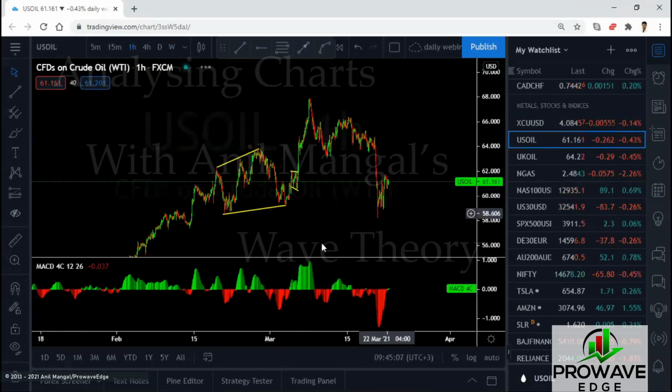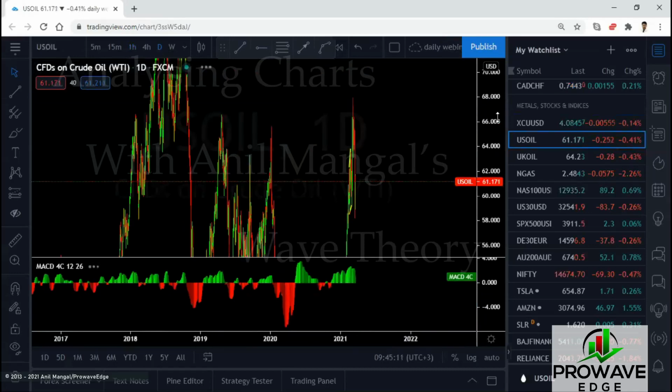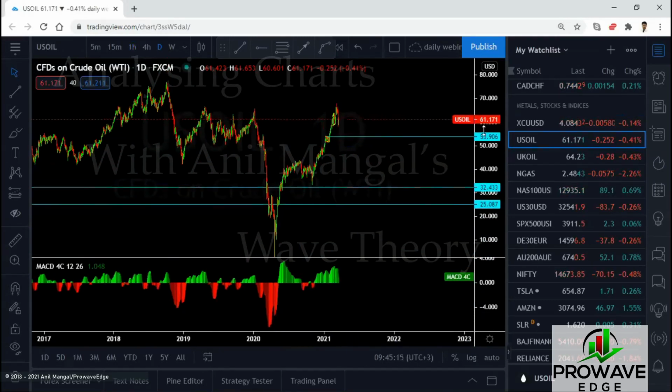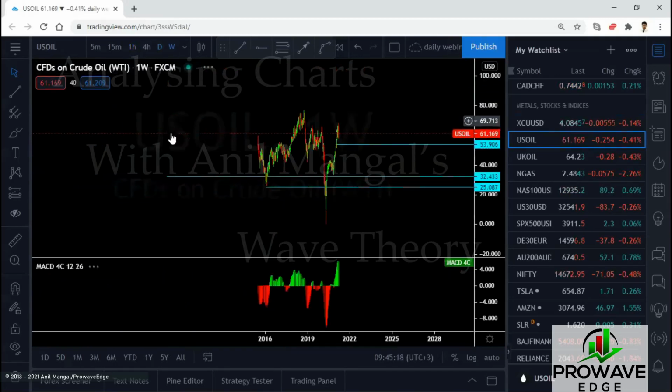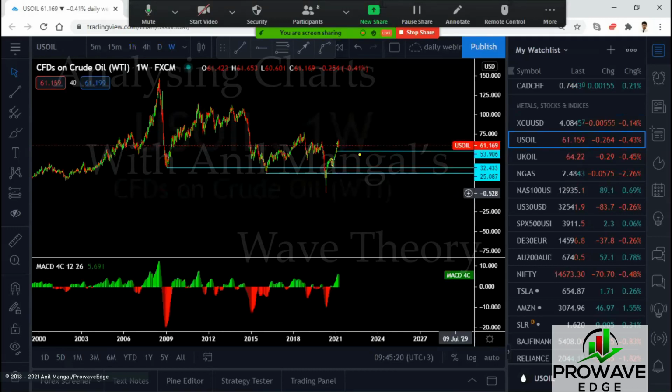Oil, okay, so this is what we have. I think I will start by showing you the daily on oil. This is the big daily structure. Depending on how you look at this structure, there's a good chance that we're going to be making either a very deep correction here before we continue to go, or we might even work our way way back down to the low again.